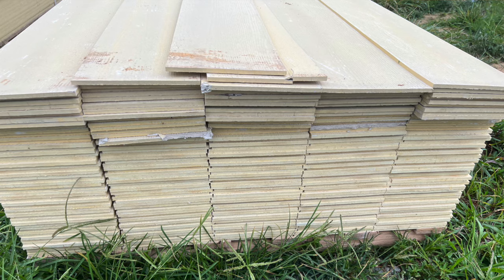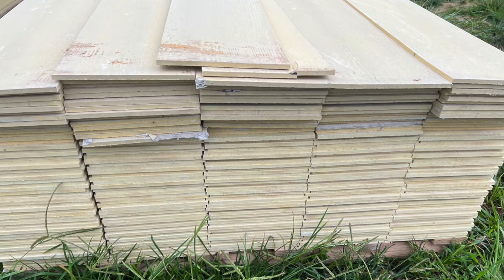So, as far as siding, we decided to go with Hardie plank or Hardie siding, right? It's a fiber cement board, and it's super heavy and super durable, right?